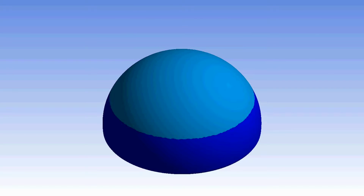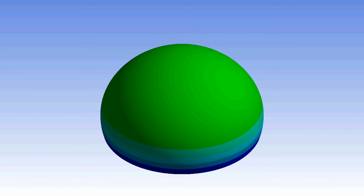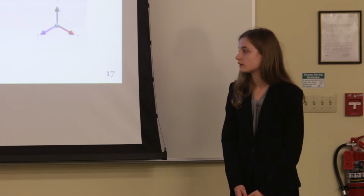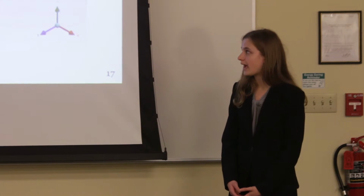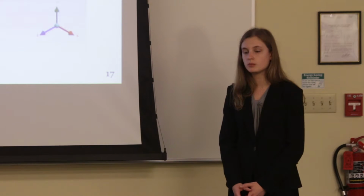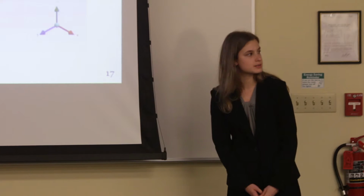So for the deformation of the modules, as they reach equilibrium, the internal pressurization is a greater force than the gravitational force of the regolith, and so the whole structure deforms slightly outward, leaving it with the maximum deformation around the middle of the dome. But again, it's insignificant compared to the thickness of the walls.